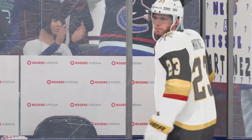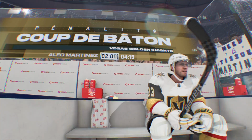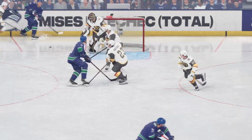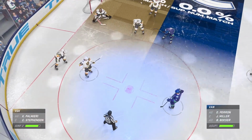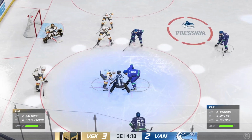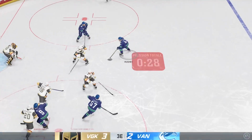Well, it's kind of hard to protect a one-goal lead when you're sitting in the box and your team's short-handed, James. The PK unit's going to have to find a way to stave off the power play here and get the job done. The Canucks with an all-important power play opportunity here. Well, a timely power play at this juncture of the game, James, to even it up. This is huge for this power play. Your big stars that need to shine.